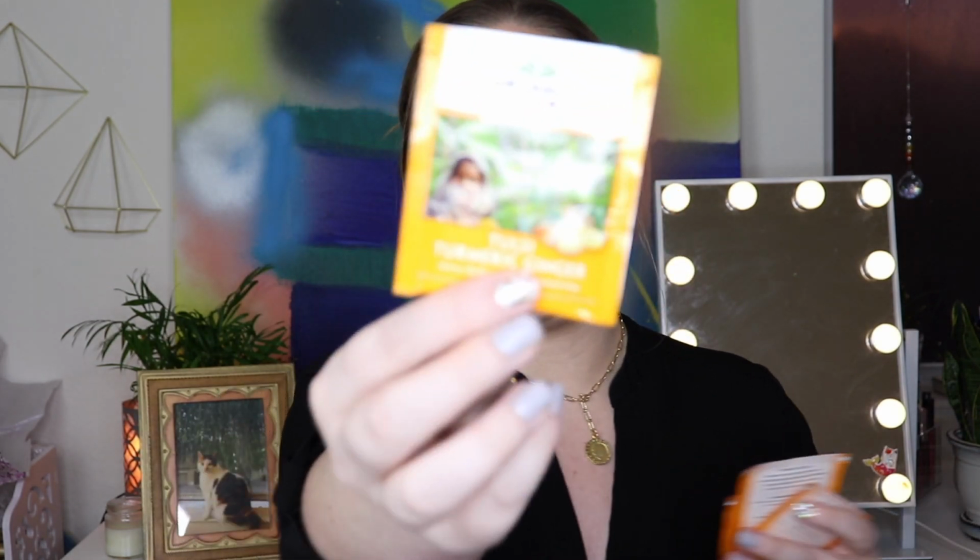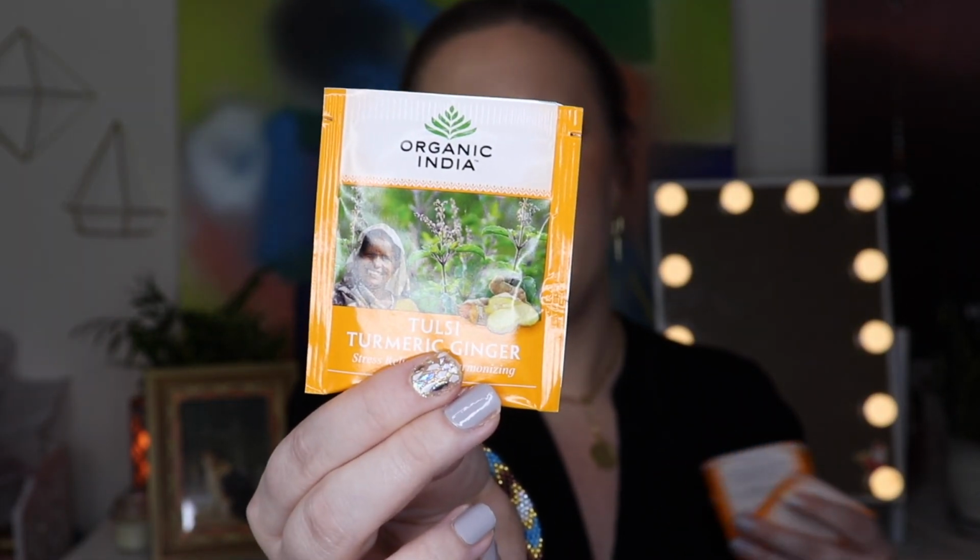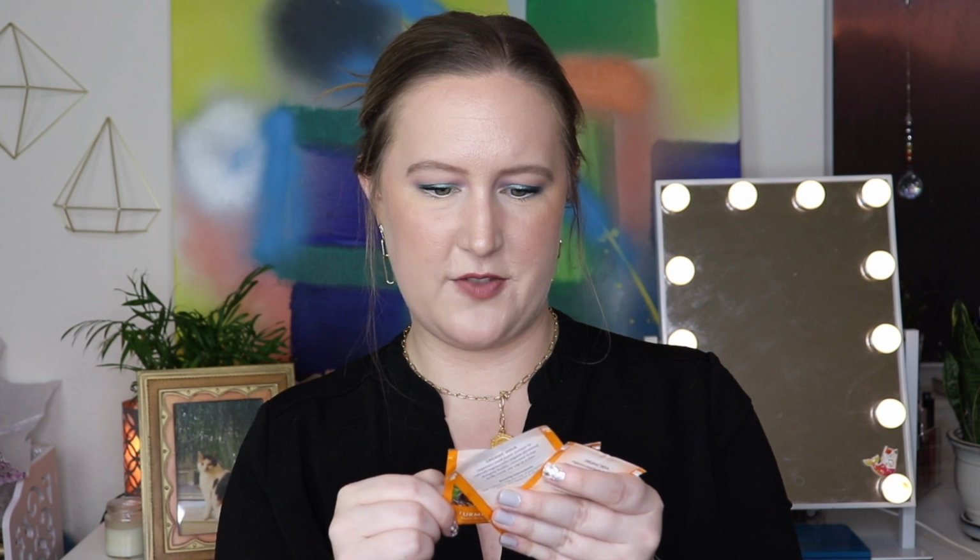Oh, so we just got this brand in the last box, Organic India. This is the Tulsi Turmeric Ginger, stress relieving and harmonizing caffeine-free tea. We have 4 packets here. This is what it looks like. And I didn't read this before. It says Organic India empowers small family farmers to cultivate regenerative organic farmland, bringing healthy, conscious living to the world 1 cup at a time.